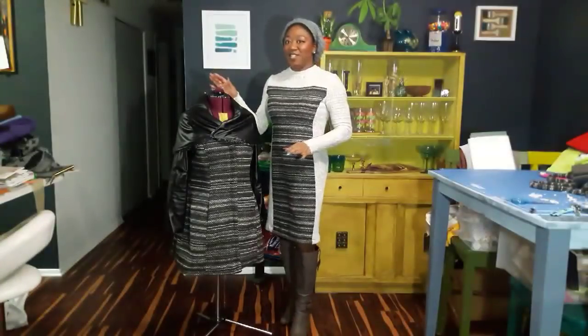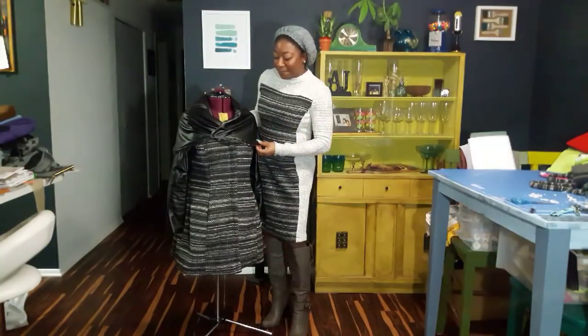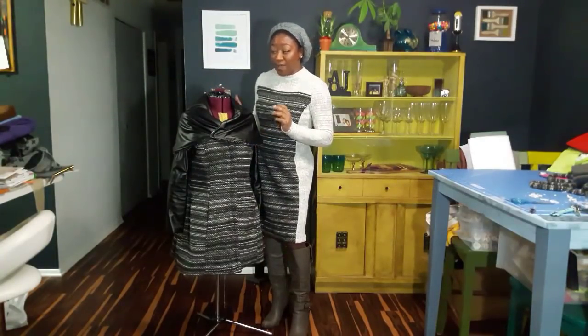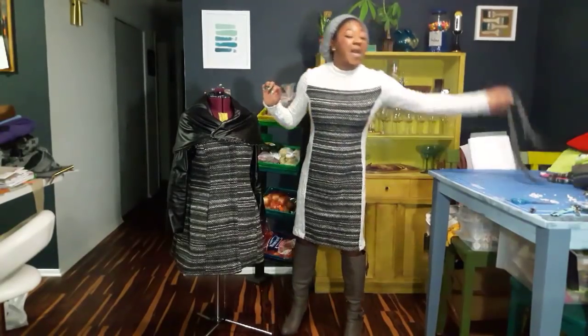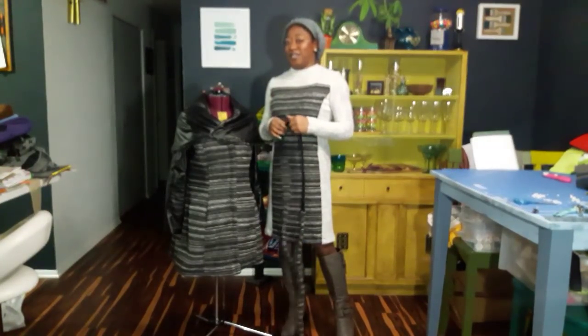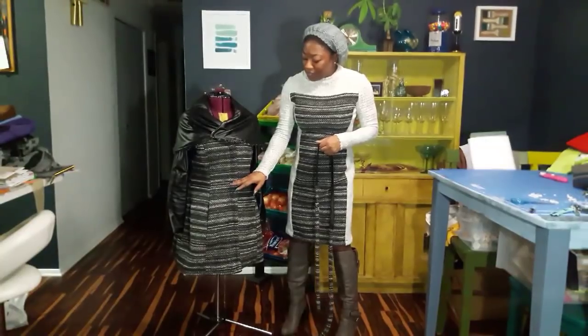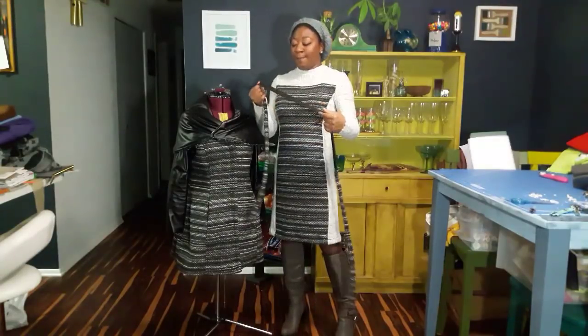So this is my finished Simplicity coat. I absolutely love it, as I say on many of my creations as of late. So I did make a couple different variations on this jacket. I ended up adding a belt to it because even though I did cut the pattern for a size 16, it was a little bit big in the waist and a lot bit big in the hips, so I needed something to kind of cinch it in for me.